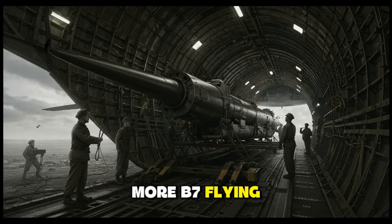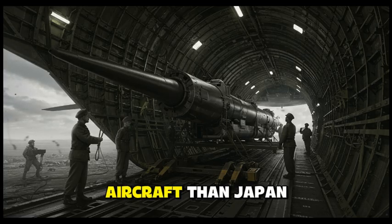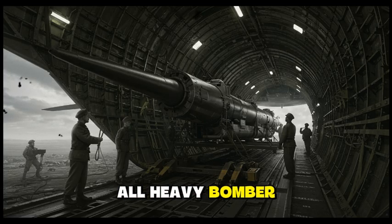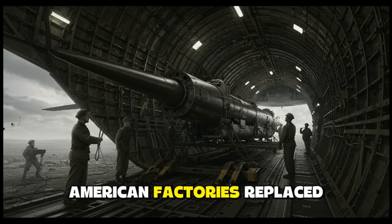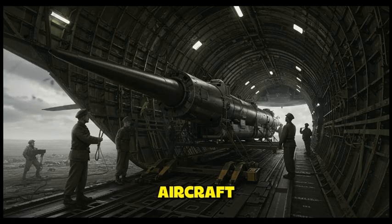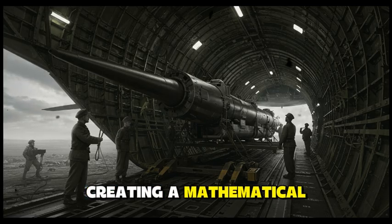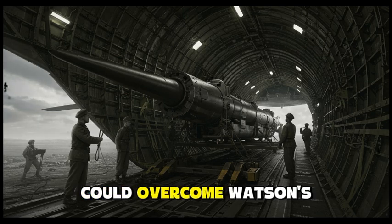More B-17 Flying Fortresses had been shot down over Germany, 4,750 aircraft, than Japan had built of all heavy bomber types combined throughout the entire war. American factories replaced combat losses faster than Japanese factories could produce new aircraft, creating a mathematical impossibility that no amount of technical sophistication could overcome.